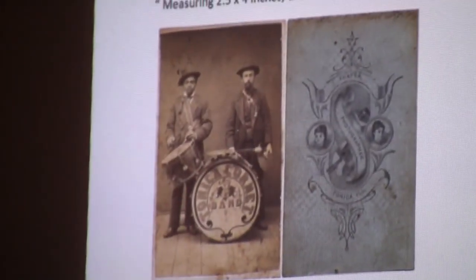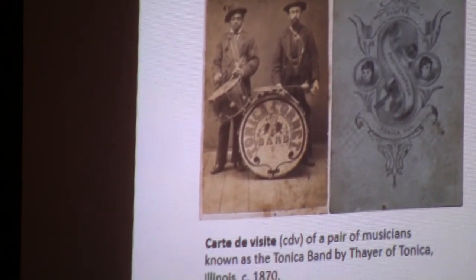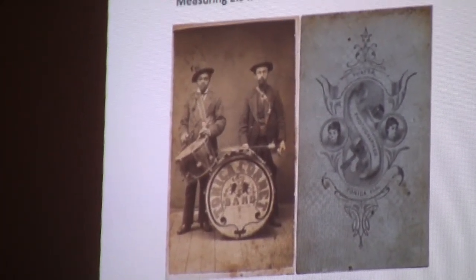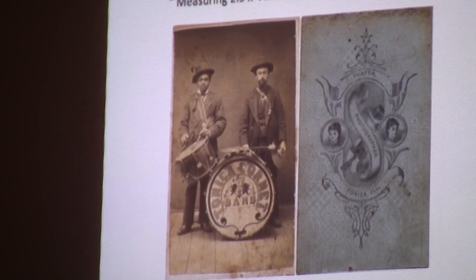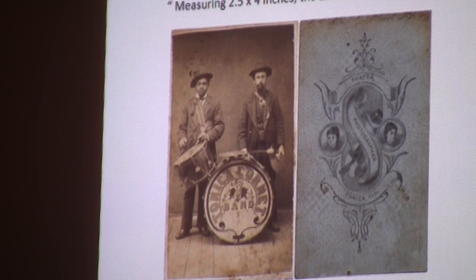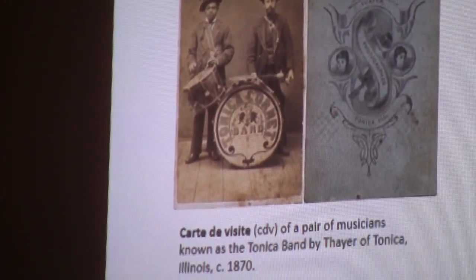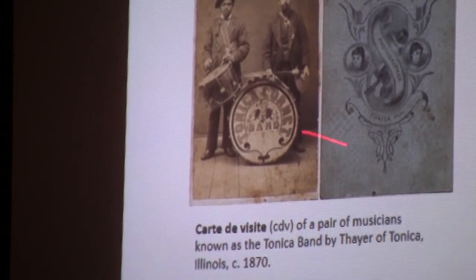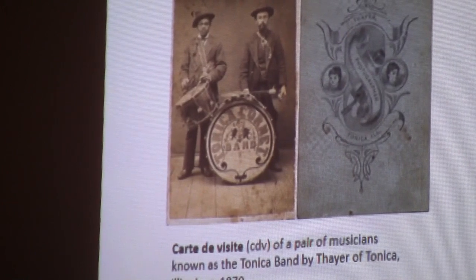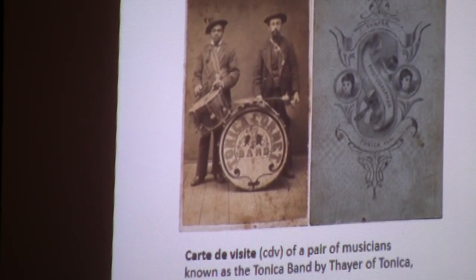So the carte de visite is a 2.5 by 4 inch card. It's an albumen print pasted down on a cardstock, which measures 2.5 by 4 inches. It's kind of my specialty, the carte de visite. So this one, then, from my collection, I think is really exceptional right here. It's a black guy and a white guy who are part of a band in Tonica, Illinois in 1870.